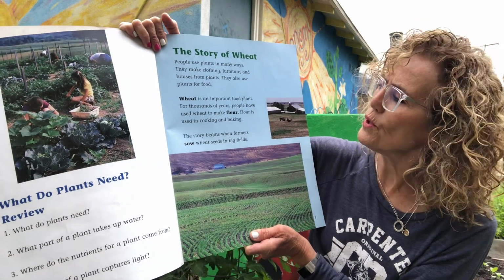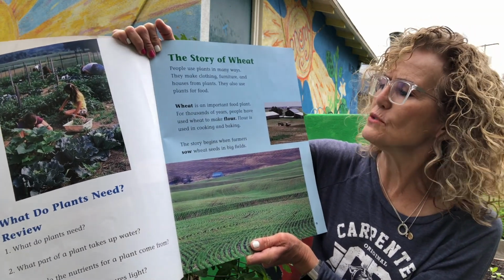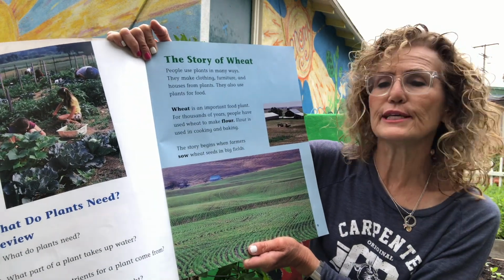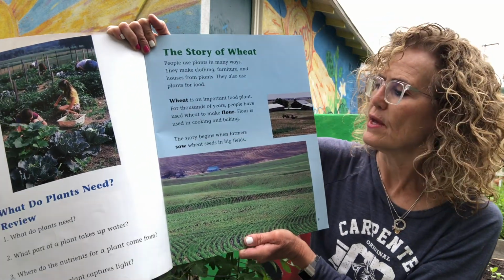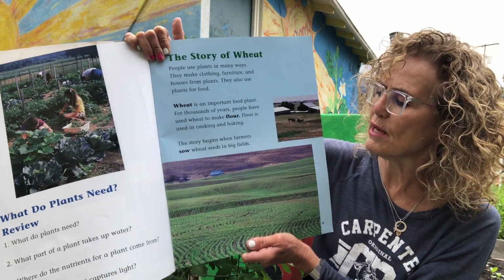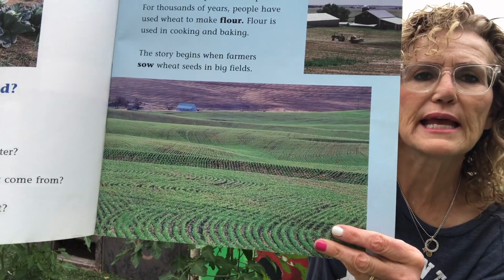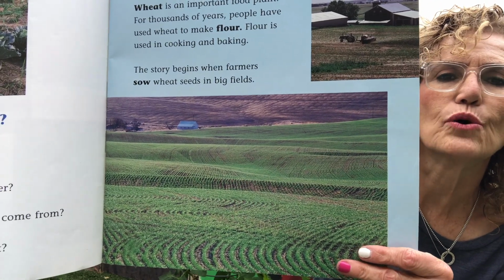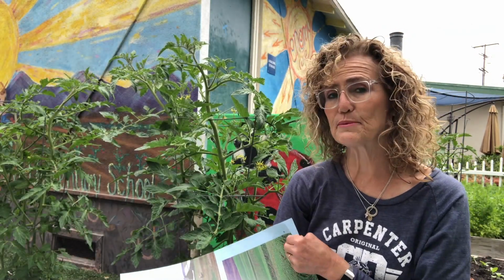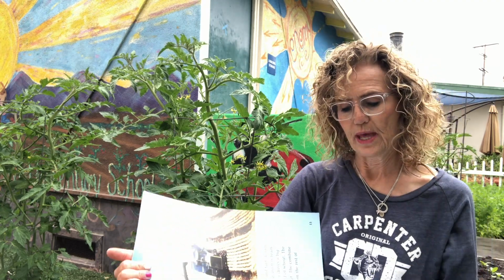Wheat is an important food plant. For thousands of years, people have used wheat to make flour. Flour is used in cooking and baking. The story begins when farmers sow wheat seeds in big fields. When I plant in the garden, I'm also sowing in the garden. Sow is another word for plant. And it's not spelled S-O, it's spelled S-O-W.